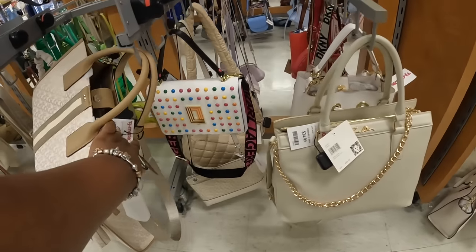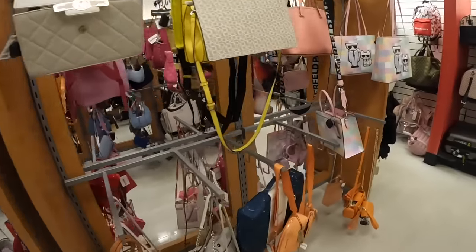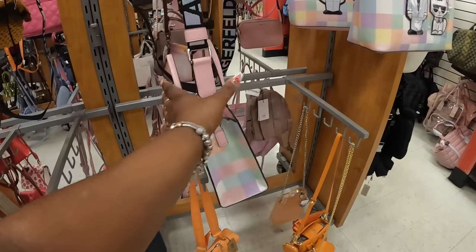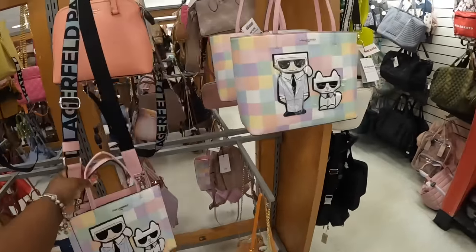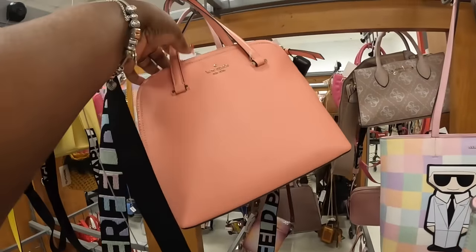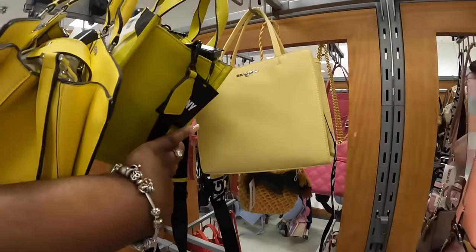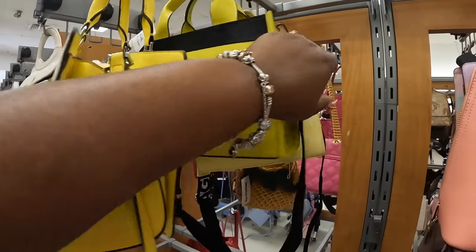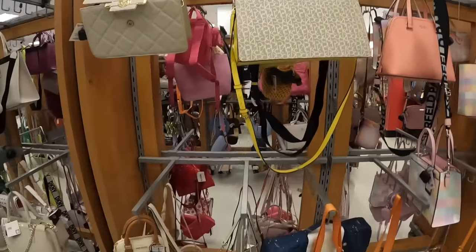35, still have that Karl Lagerfeld with the dots all over it. Calvin Klein, this Karl Lagerfeld is 60. There's this version of it, and then they still have this one for 70. Uh-oh, pretty Kate Spade, 120. Have the Karl Lagerfeld in yellow. This DKNY is 50, and they still have this Calvin Klein for 70.